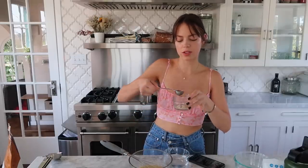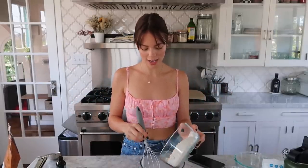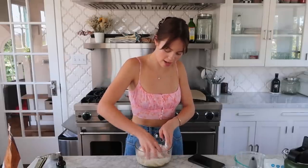The egg replacement, 1 tablespoon of the mixture and 2 tablespoons of water. I had just enough vanilla extract. I just washed my hands. Now we're just going to combine the wet and dry ingredients. I'm just gonna mix this with my hands.